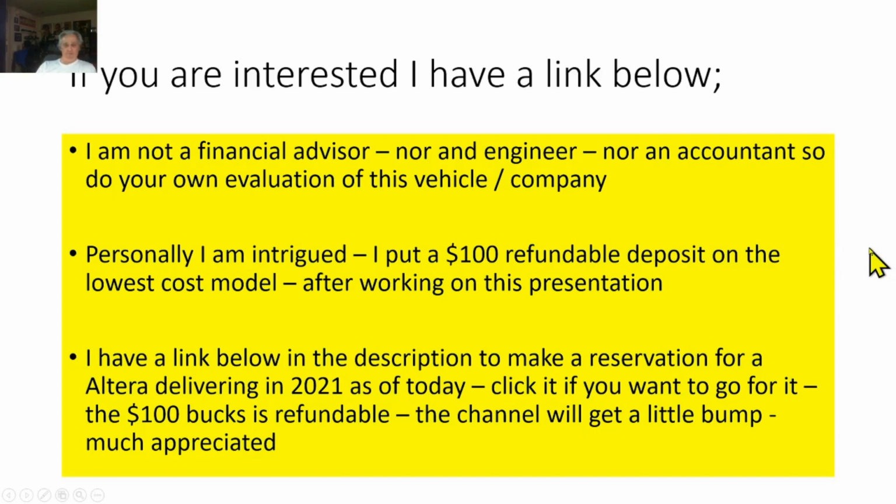I'm going to roll some video of this rolling chassis on this thing, and I don't believe it's a pusher. I think it's self-powered.